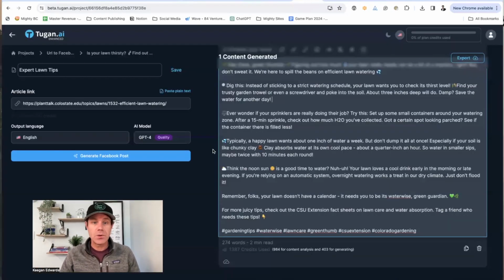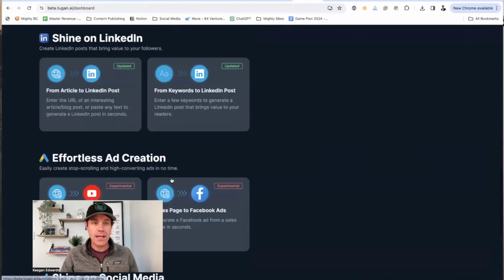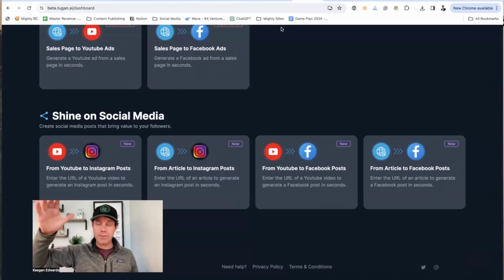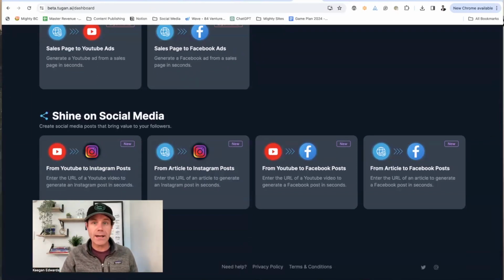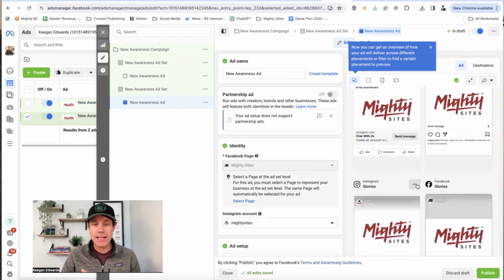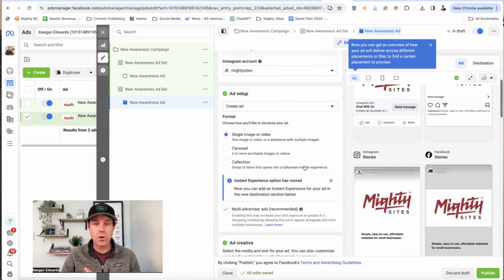And guess what? Tugan AI is also going to give you a way to turn content into Instagram posts, right? From articles to Instagram posts. So you can do the same thing. That would be your description. And then you pick a nice image to go with it. It turns out really awesome as well. So you would pick like an image of your team in action doing lawn care and then have a nice tip about what they're actually doing in that. Turns out to be awesome. So for simplicity, I'm going to show you that this just sets up this dynamic ad for me based on my account. I have an Instagram account. You don't need to do one.